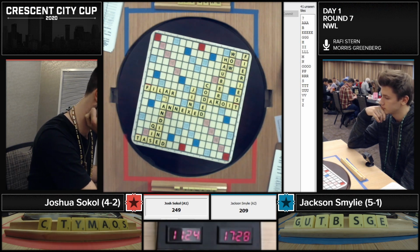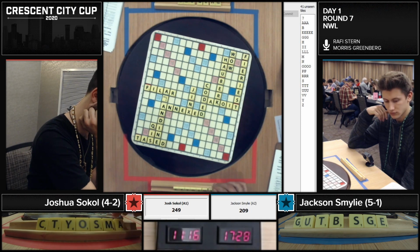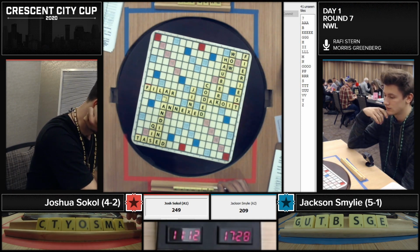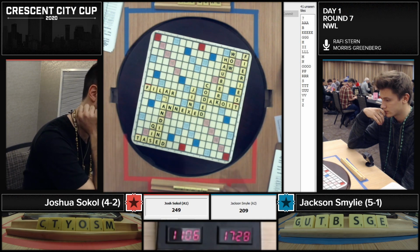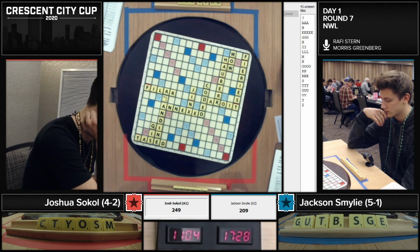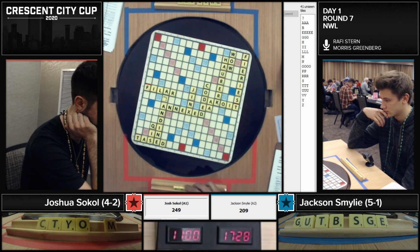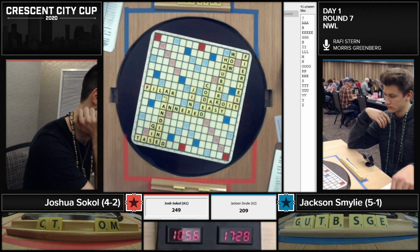So Josh is down to 11.5 minutes, while Jackson still has 17.5. This could come into play later in the game. Yes, it definitely can. It will be interesting to see how Josh will respond with time. I think Josh is actually pretty good at playing quick when need be, but it's always better to have more time, though, if it's an option.